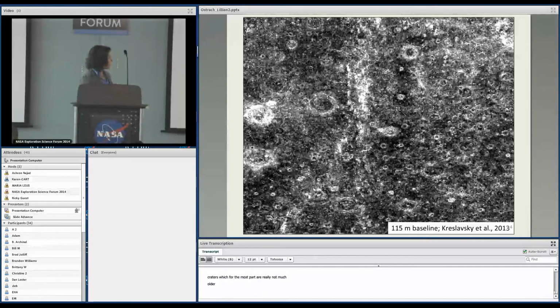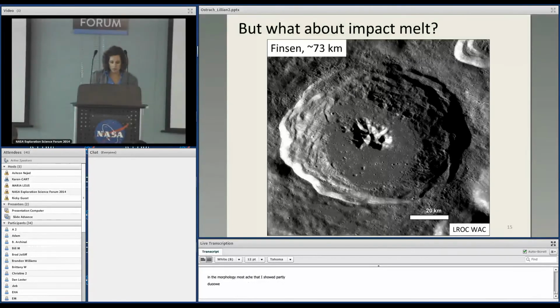And this ejecta, I think, from Jackson is just really striking because it really doesn't show up that well in the morphology mosaic that I showed, partly due to the solar illumination, but also because this is really picking up that fine scale roughness.